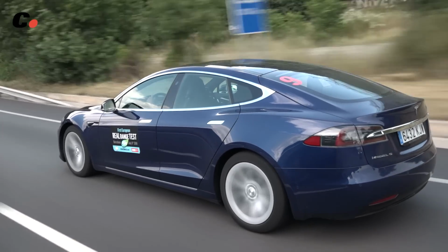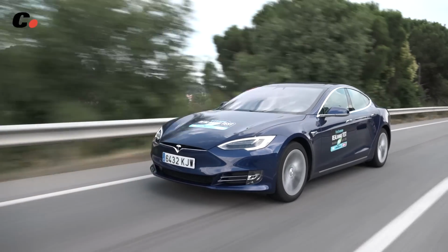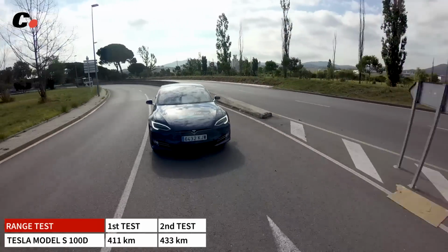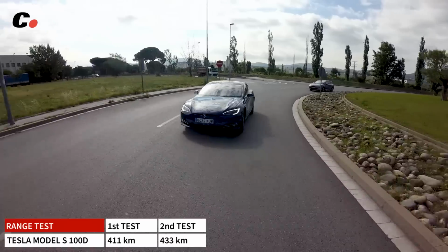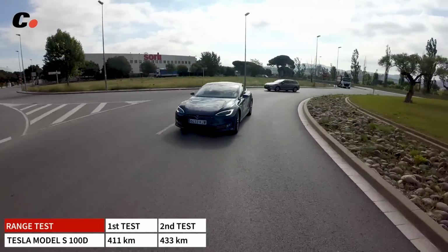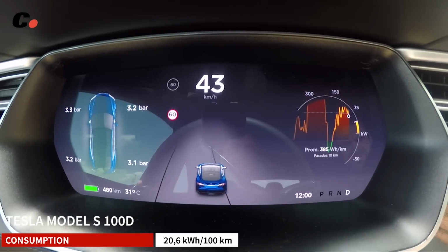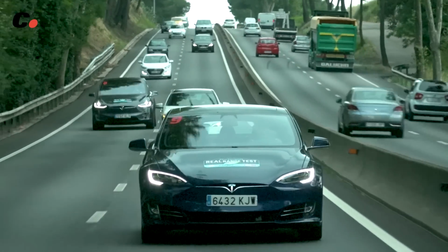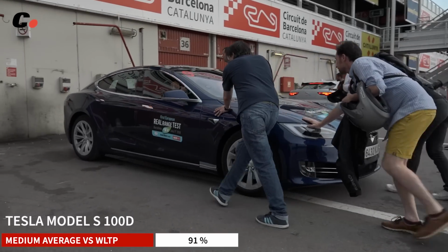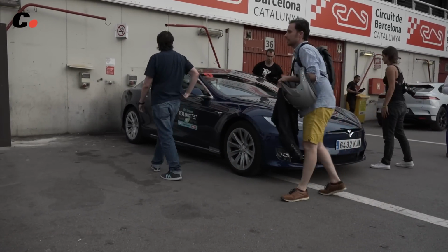Tesla Model S, the model with the highest range in this test. The Tesla luxury sedan achieves 411 kilometers in the first test and 433 in the second one, with an average of 422 kilometers and a consumption of 20.6 kilowatt-hours. Lighter and more aerodynamic than the Model X, the Model S achieved 91% of its estimated range under the WLTP protocol.